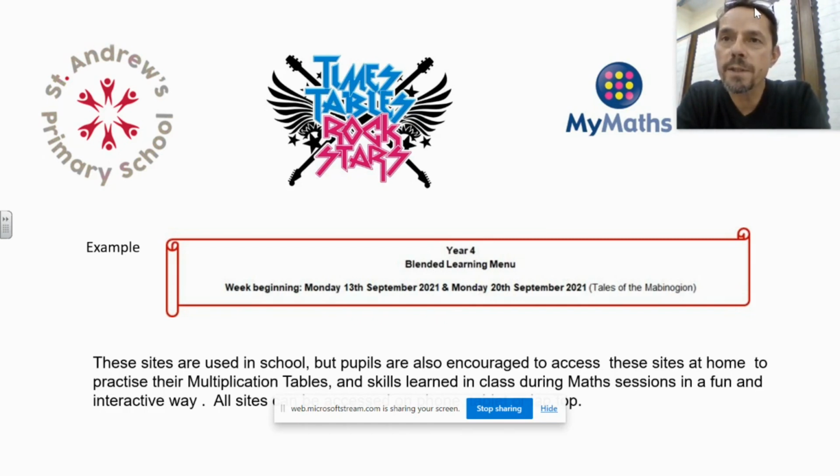Pupils really enjoy this site as it provides a lesson, then fun and engaging activities, and pupils get a mark and feedback straight away. Pupils know how to log in, and once again, this can be accessed via phone, tablet or laptop. If you would like a copy of your child's login, please contact the school. You will find all the relevant information for the sites on the Learning Together site.